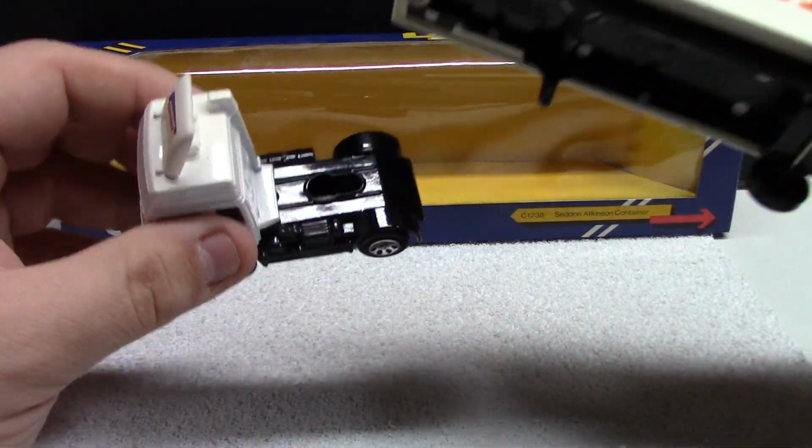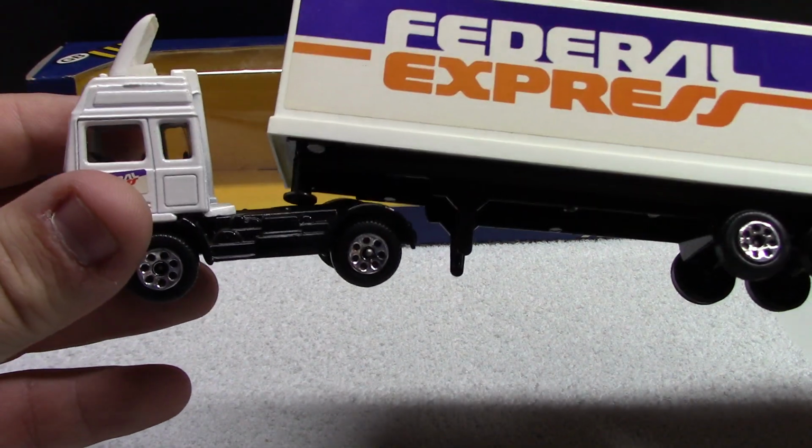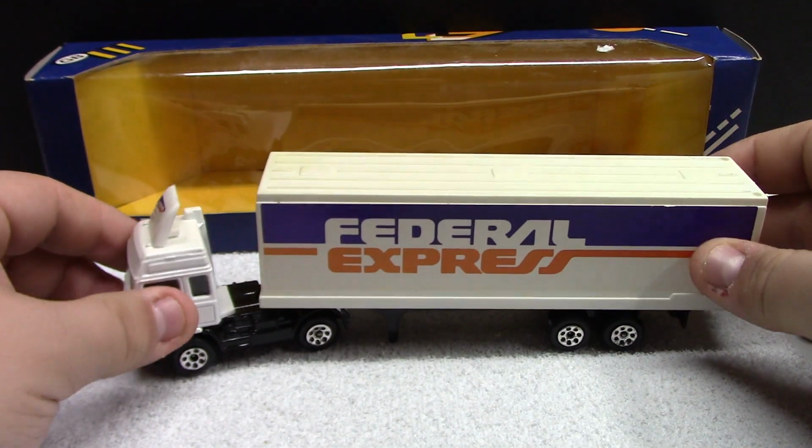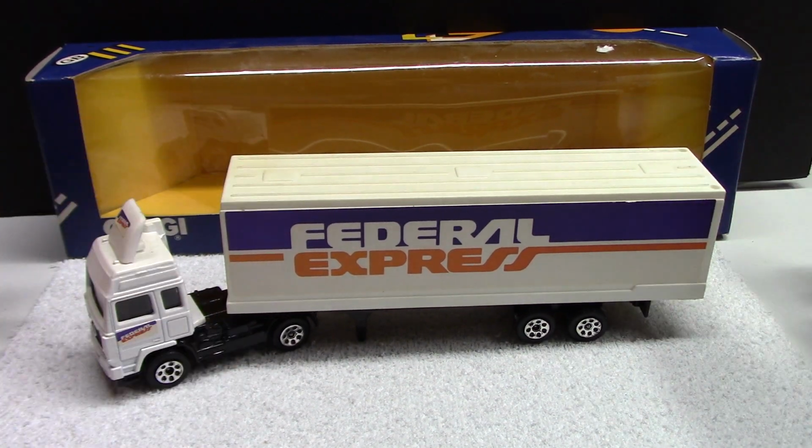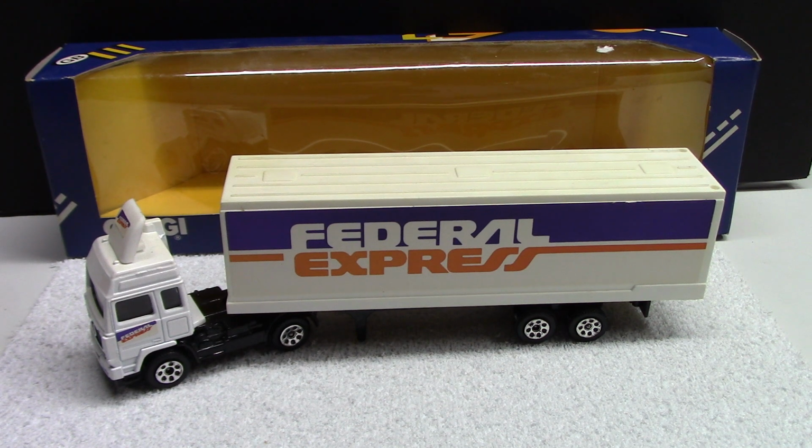Really nice casting. These guys here, they don't really lock in, they just slide back. But not played with, never really been out of its packaging. This one here didn't have any lock-in tabs, so that's why we popped it open. But just thought I'd share some vintage Corgi models with you.